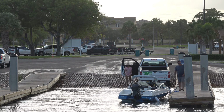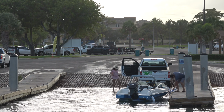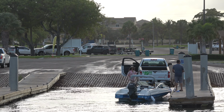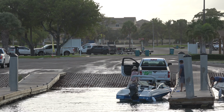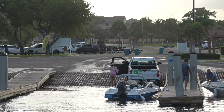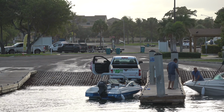This still took 8 minutes, but I'm not going to lie, I'm impressed. I know that's hard to say, being impressed with 8 minutes to back a trailer down a ramp, but that is a significant improvement over the 28 minutes we saw earlier. So whatever pointers or tips the guy gave her earlier to help her finally get this thing down, it looks like that's worked out. But what is this guy doing here?